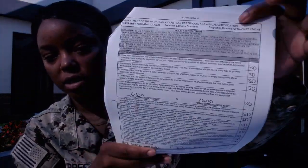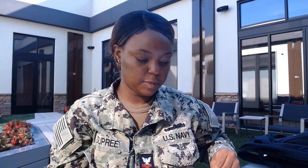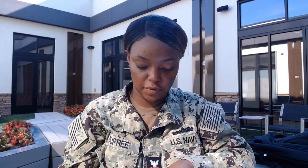Make sure I'm putting this paper here so I don't share too much information. And all this really is, is a checklist, and me saying that I agree with what is in this packet, what I filled out. And so the second thing that I just showed you is the family care plan certificate. So you're basically putting on here that you agree to all of these different things. Like, you acknowledge that this is essentially what you're agreeing to. These are your responsibilities and the responsibilities of other people, right?